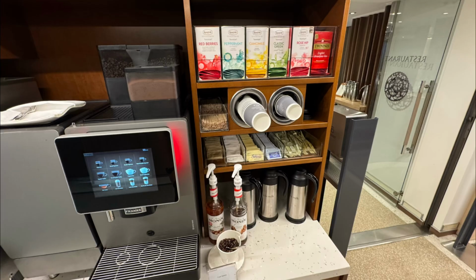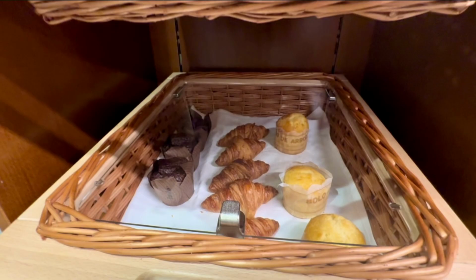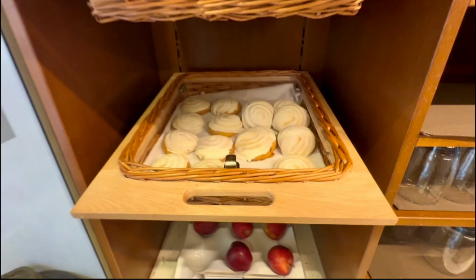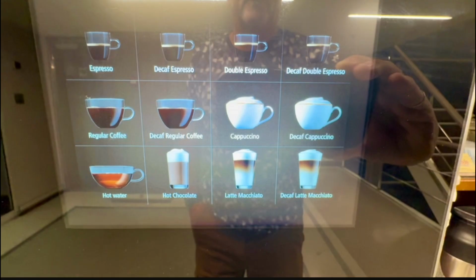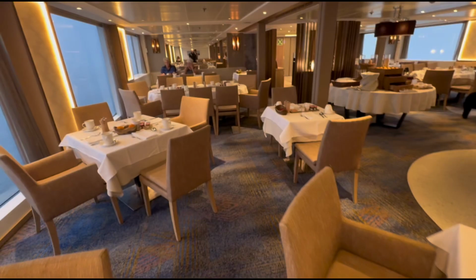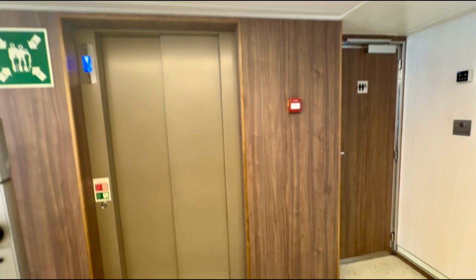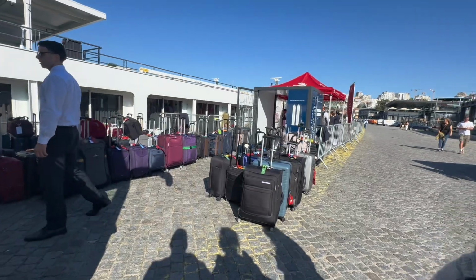Now, if we go to the middle deck of the ship, you're going to find the main dining room, but also the coffee bar. And the coffee bar is open 24 hours a day, and it has lots of different types of snacks, and you can get those at any time. But of course, the main thing is coffees. Lots of different selections here from the machine, including cappuccino and lattes. Now, the most important area on the ship is the dining room, and you're going to find that on the middle deck. And I should also mention there's an elevator that'll take you to all the different floors.